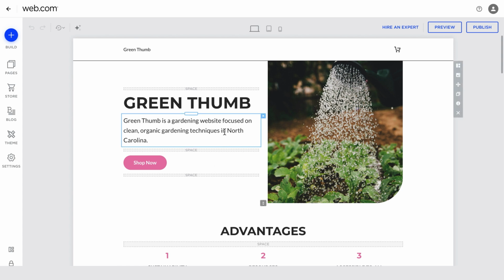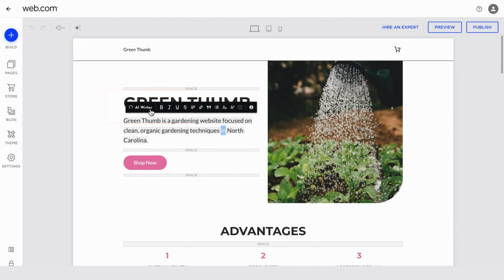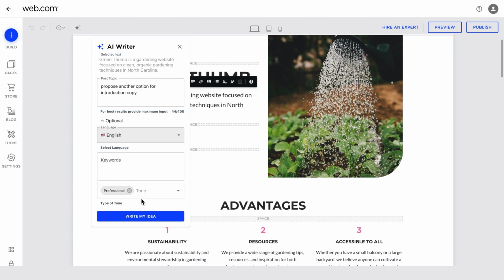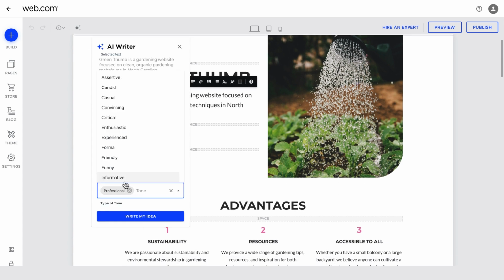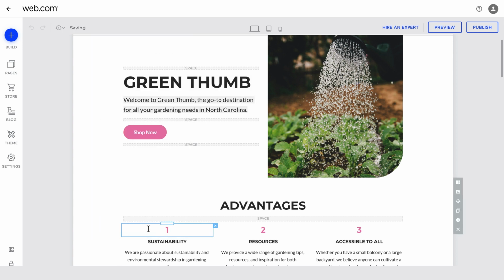Once you have your initial design ready, you can make edits to any text block. You can either manually type in what you like or use AI Writer. This AI-powered tool can write engaging and unique website copy for you. You can also adjust the content tone, length, and language to match your brand. To use AI Writer on your site, select the text you want to update. Then select the AI Writer icon, add the details, customize the settings, and the new copy will replace the existing website copy.